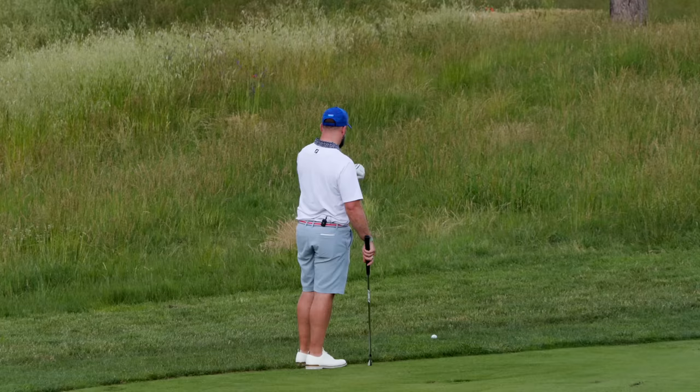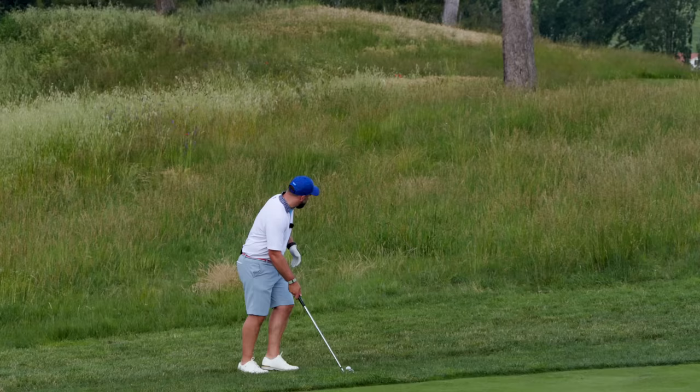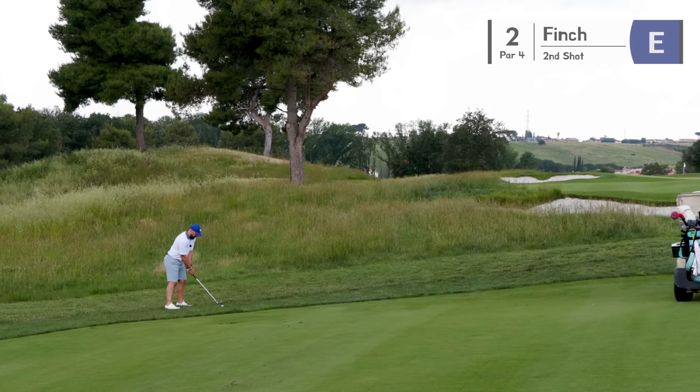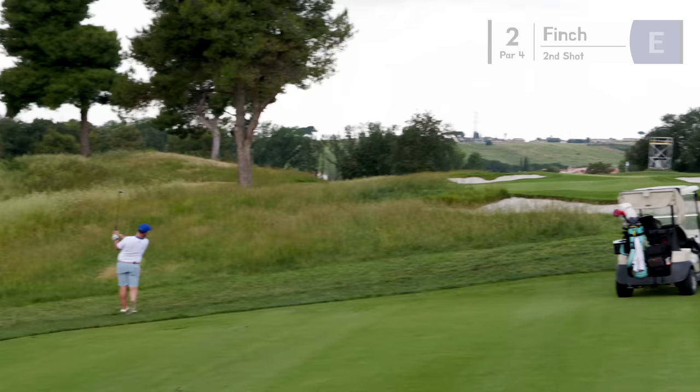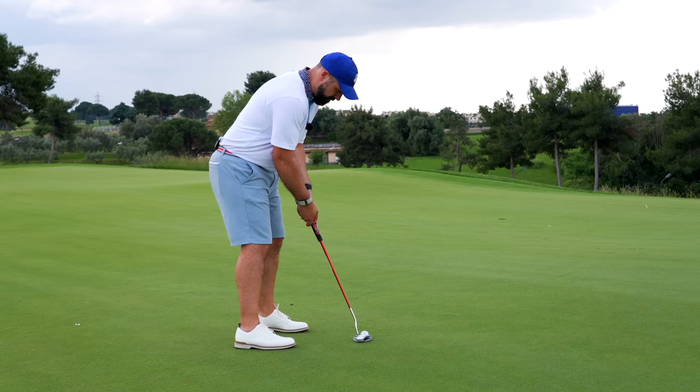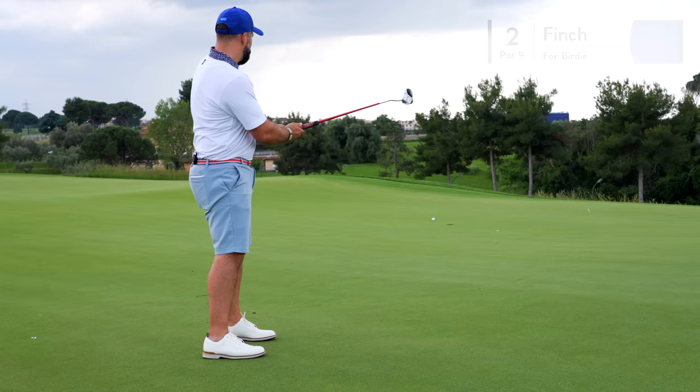175, kind of up the hill, 185 back. That's my number. I'm aiming at the TV tower, just to the right of the pin. Can't actually see it from where I am. Ball is sitting actually really good. That's okay. God, get me in the team. Come on, Luke, what are you doing? Well, that was a big overreaction. I thought that was terrible. It's actually okay.